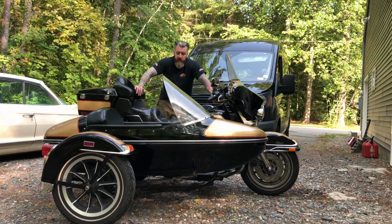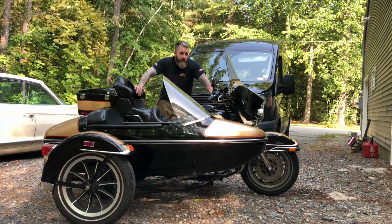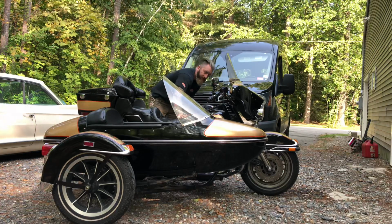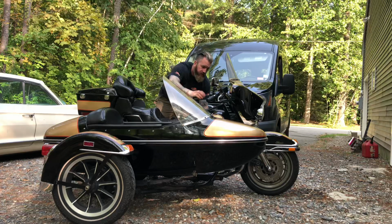All the lights work. The paint's in awesome shape. The chrome's in awesome shape. This bike's only had a couple of owners. Bone cold. I haven't ran it in a while. Well, hopefully the light right up here. Little choke.